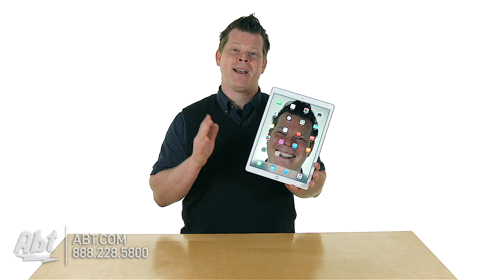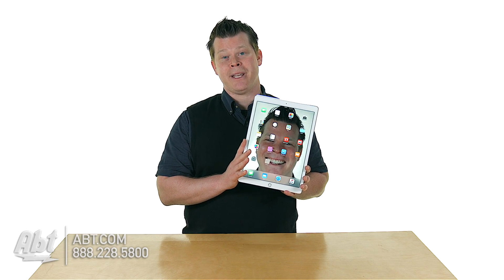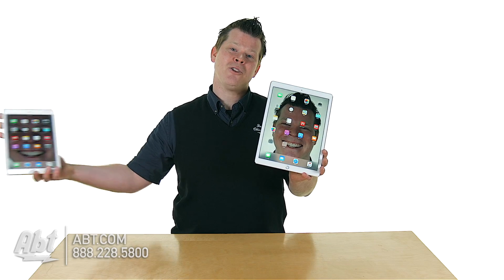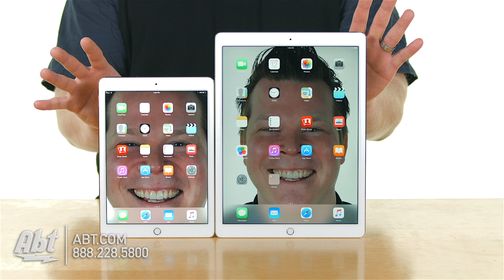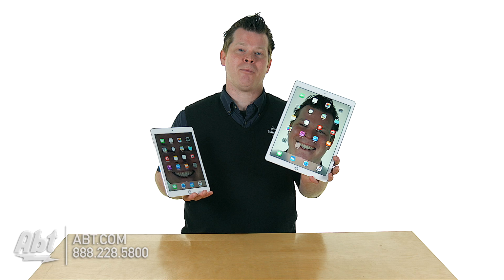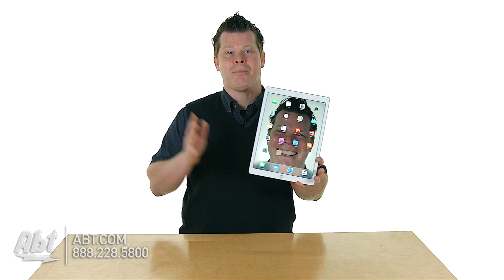So besides that, we've got some big updates on the inside. The A9X processor is a beast. And when you compare that to the iPad Air 2, the Air 2 model is actually 1.8 times less performance in the processor, and our graphics doubles. It's twice as powerful on an iPad Pro. So you've got a big difference in the power of the processor.